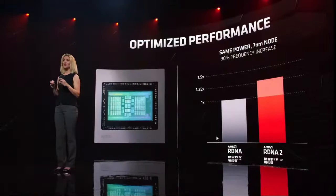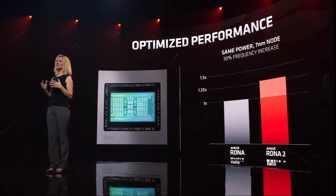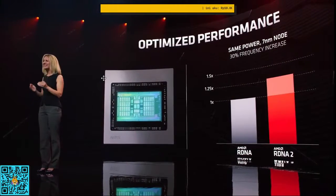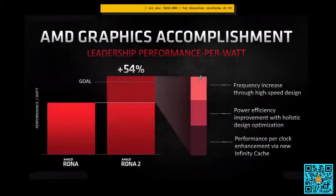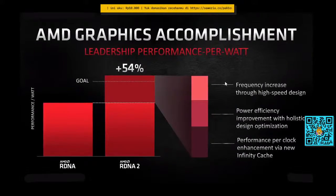High frequency is important for gaming performance. RDNA 2 is built with custom libraries and high-speed design flows, maximizing frequency in 7nm. With RDNA 2, our silicon design and architectural improvements, we are able to deliver 30% faster frequencies in the same 7nm process node. Pulling all this together, the RDNA 2 architecture beats our aggressive performance per watt goal, achieving 54%.